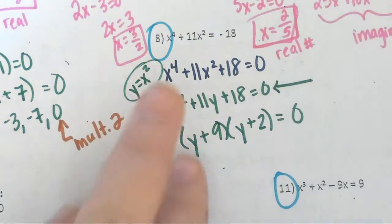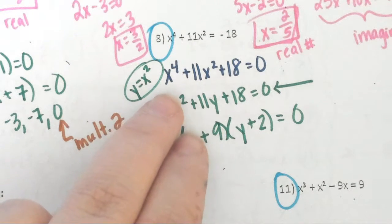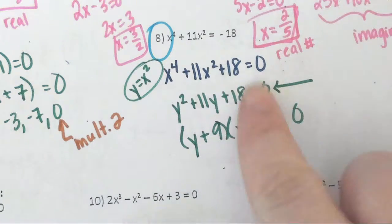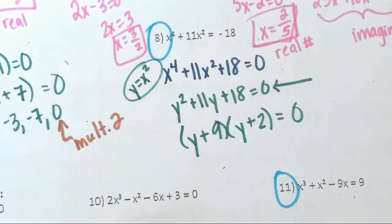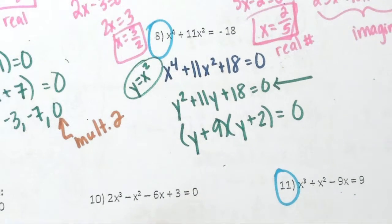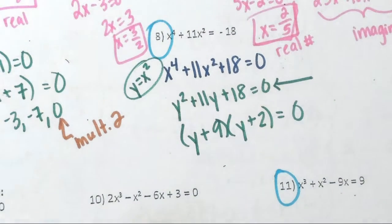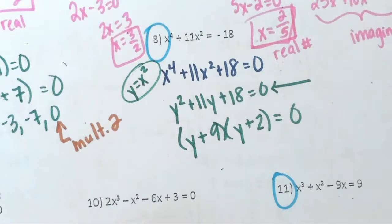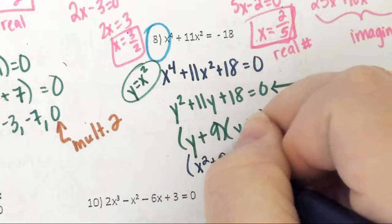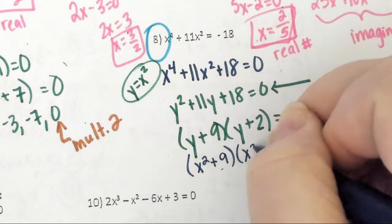Okay, are there any questions about the 2 green lines? Again, I'm using substitution literally to make my life easier to factor. But I would be wrong if I said the answers here were -9 and -2. Wouldn't I? What do I need to do? I've got to go back to x's. So while I've done a great job with substitution, our problem was given in x's, we've got to go back to x's. So this needs to be x squared plus 9, and this needs to be x squared plus 2.